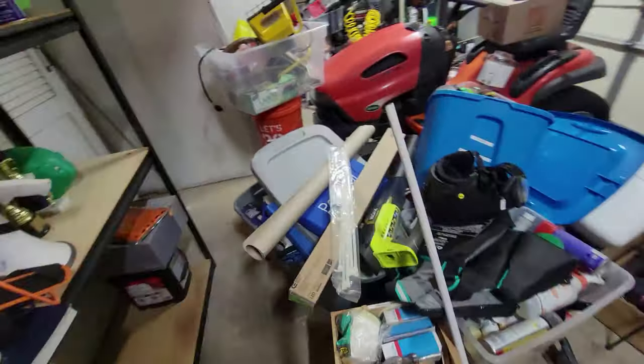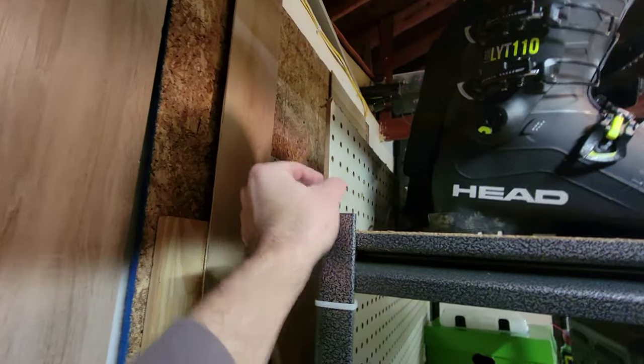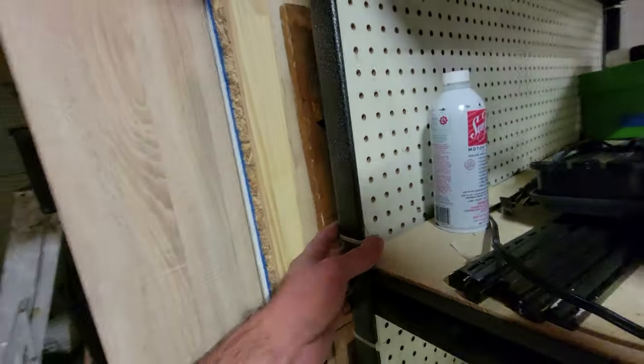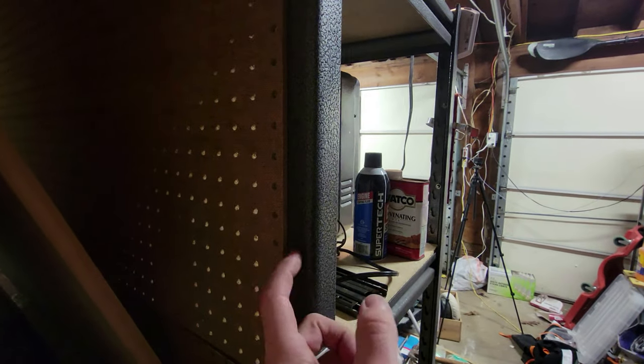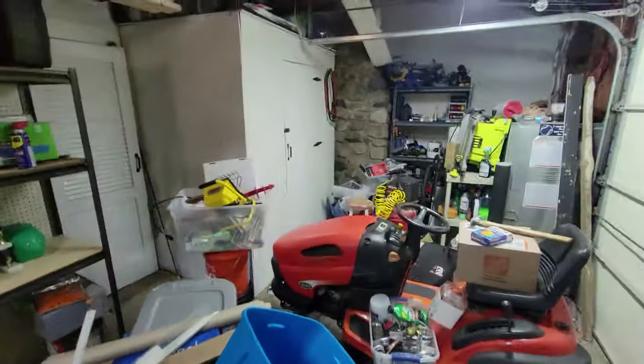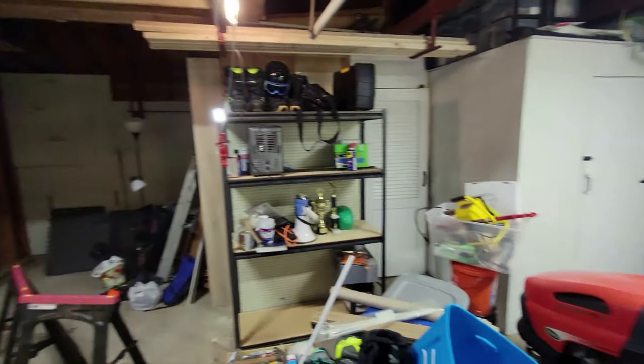Pretty happy with that. Ended up putting some of that thick pegboard that was on the wall, and I zip tied it to my shelf here. And that was kind of a moment of genius. I was trying to actually put some self-tapping screws into the shelf itself, but zip tie is just so much better. So that is my solution. And from over here, you kind of don't even notice that it's not leaning up against the wall.